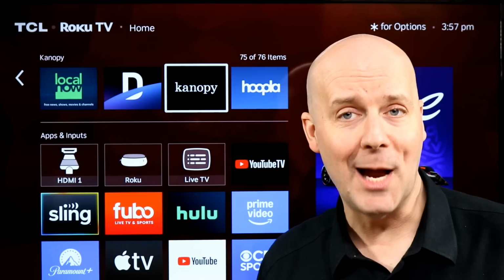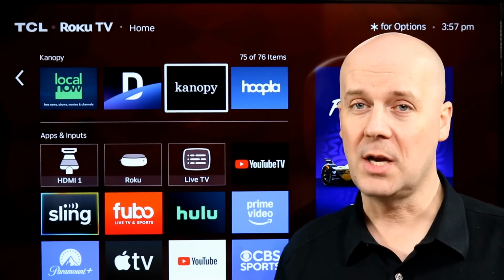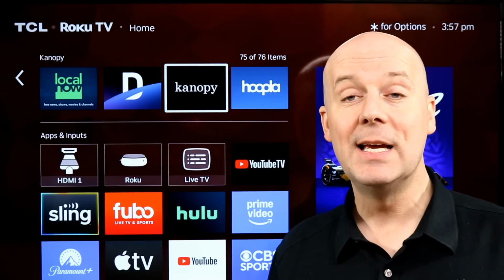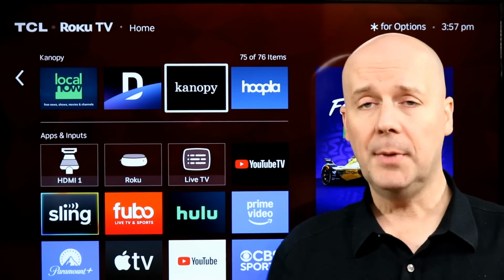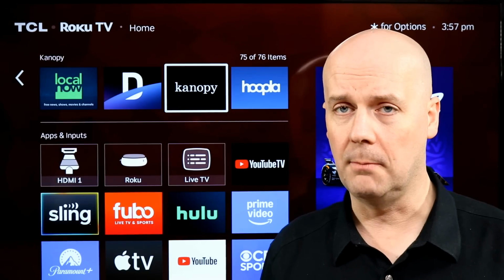Check out your local library. Nice thing about these, ad-free. Tons of content with it. Check it out. Hoopla, Canopy, again, two of the largest. See what your local library has. Plus, they have DVDs and all kinds of other stuff in there. Libraries are a great resource for cord cutting.